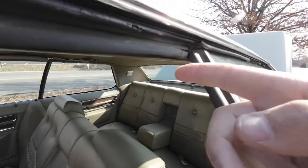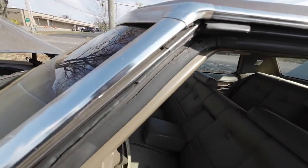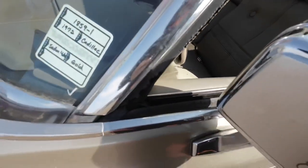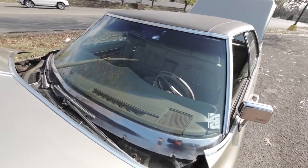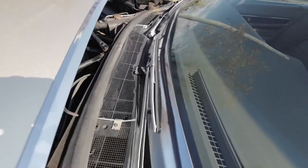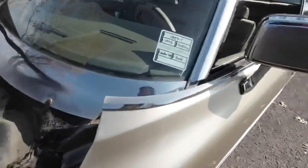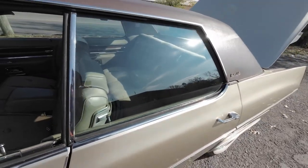The weather stripping's okay. It does have some little cracks in the corners there, up top here, on this edge. Trim looks good. Front windshield is nice. Nice and clean. I don't really see any scratches or chips. Trim there is in good shape too. Back window looks nice.